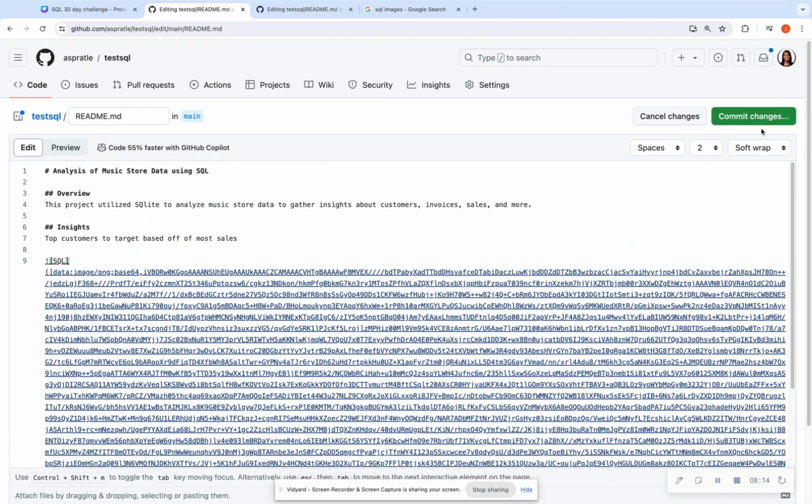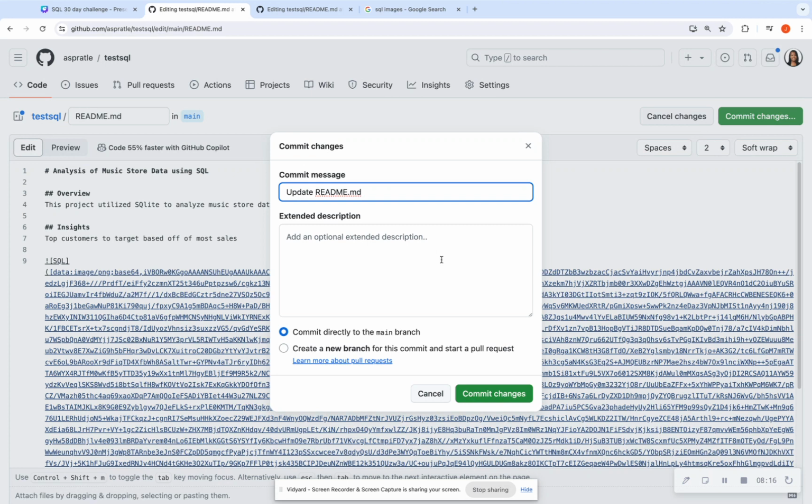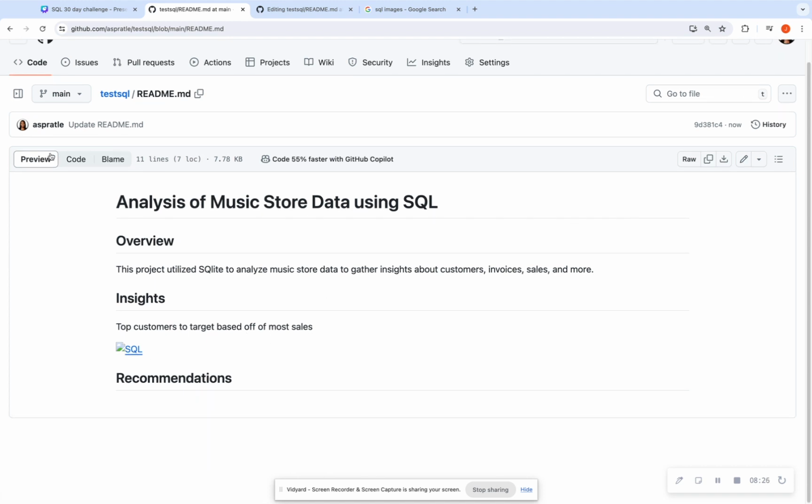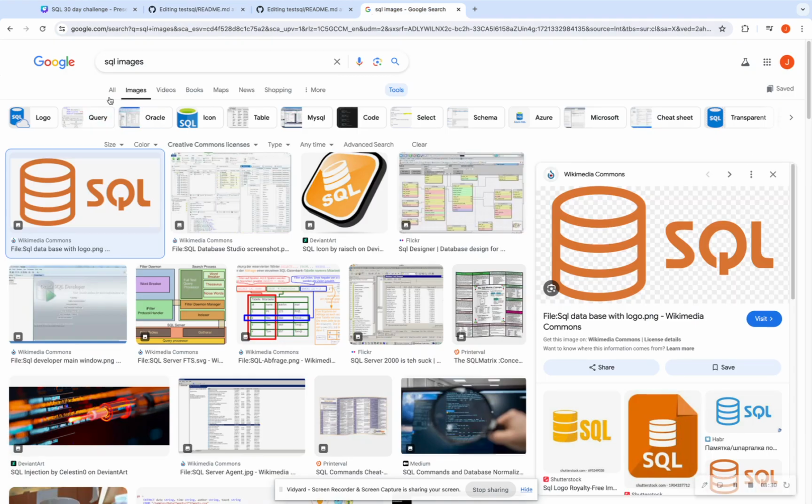And let me go ahead and just hit commit changes. Let me see what it does. If it breaks, it breaks. You can say update readme, commit changes. And yes, it does look like that it's actually breaking on me. What a bummer. Okay. So I can actually go edit this again and find another image that won't break.